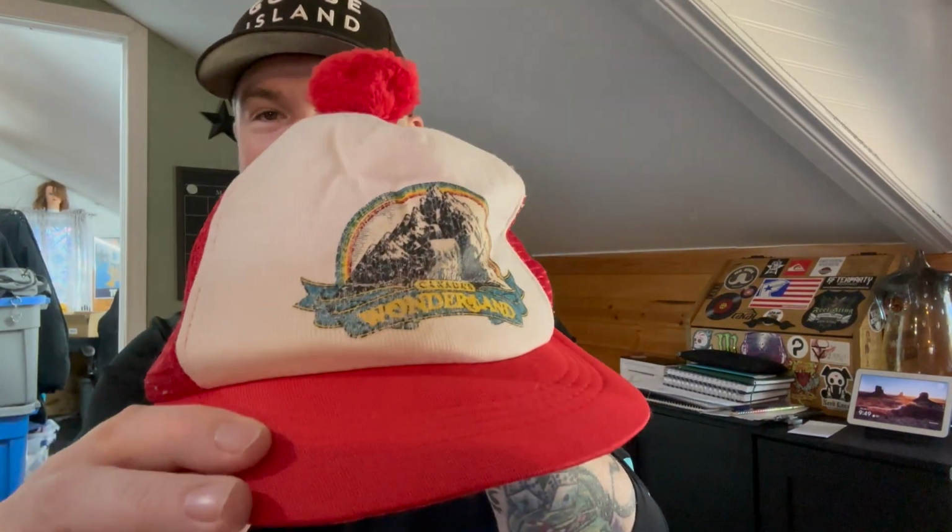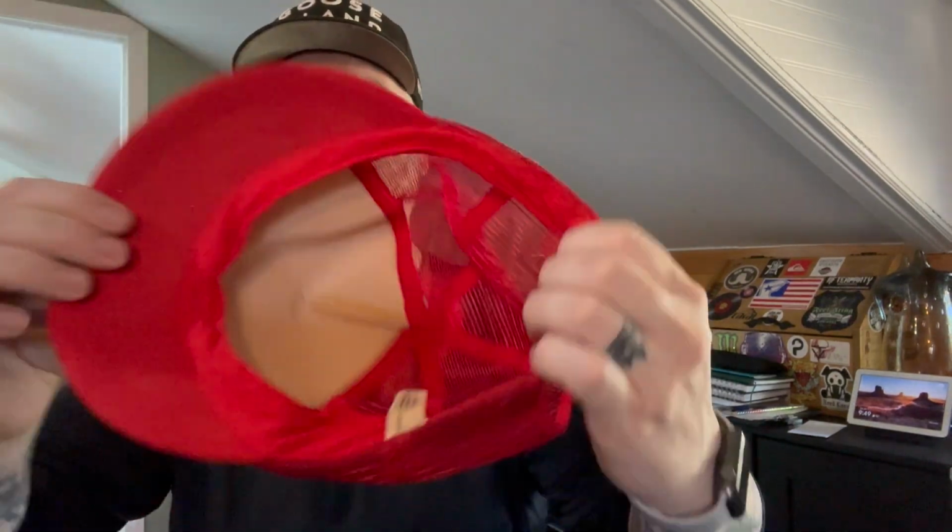It's so awesome. It's Canada's Wonderland with a little pom-pom and the foam thing. I'm gonna see if I can save that one. It's pretty beat though. Bag 11, another Blue Jays hat. Another Ford hat. I don't think this one's vintage or not super old, but it's pretty cool.